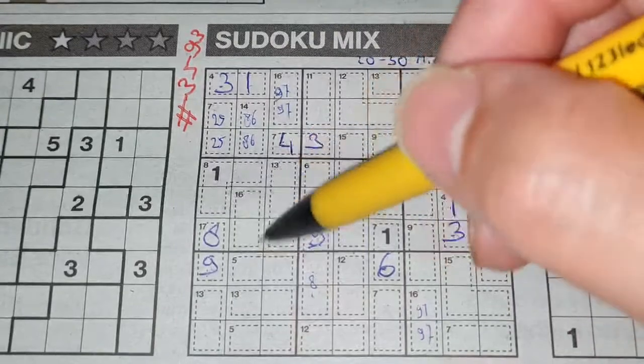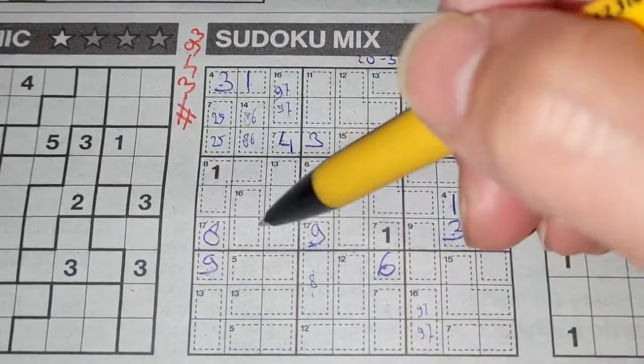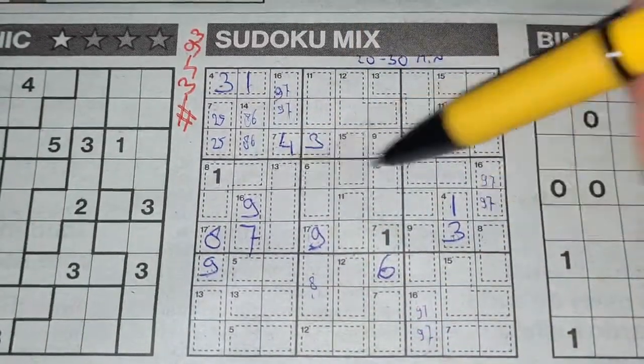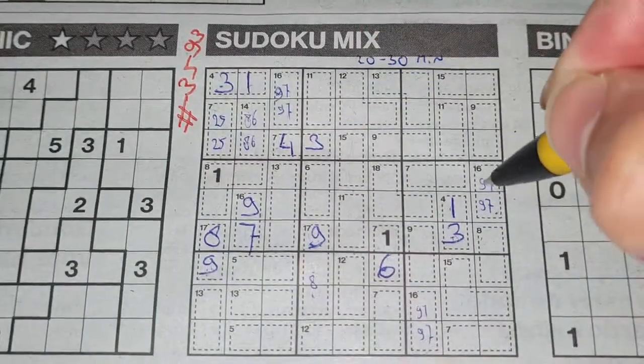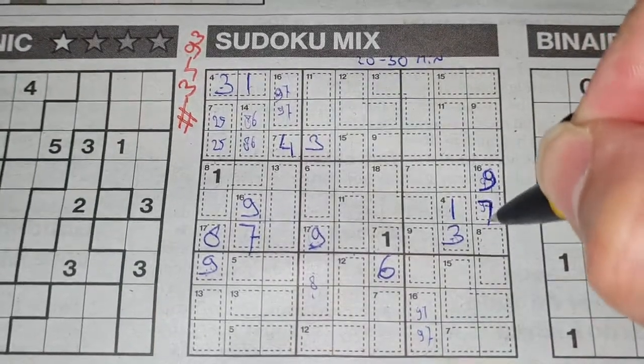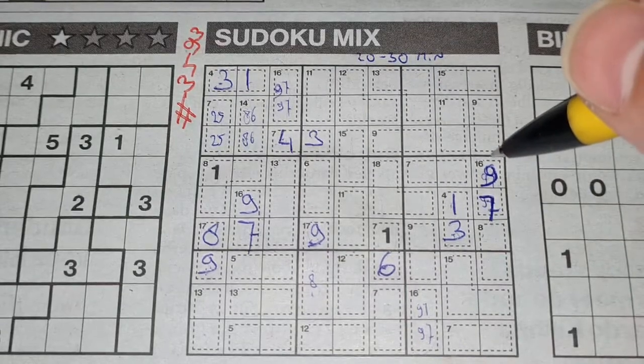Here, another box of 16, 9 plus 7. We have a 9 there, no 9 there. 9 should be here, and a 7 goes there. Now we have a 9 there, so this box can't be 9 anymore. That box should be a 9. And this box should be a 7. Alright.